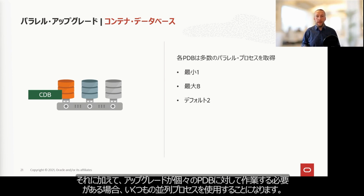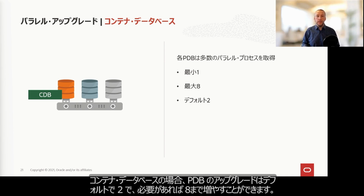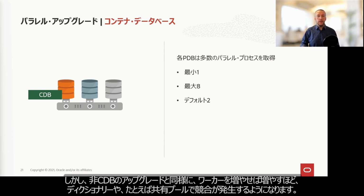In addition to that, when the upgrade has to work on each individual PDB, it'll use a number of parallel processes, and it'll take it from the overall count of parallel processes. For a container database, the upgrade of PDBs goes with a default of 2, and you can bump it up to 8 if you want. But as with a non-CDB upgrade, the more workers you add, the more contention you start to see in the dictionary and, for instance, shared pool.